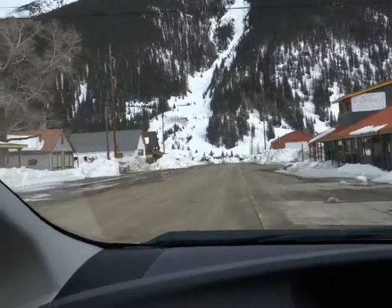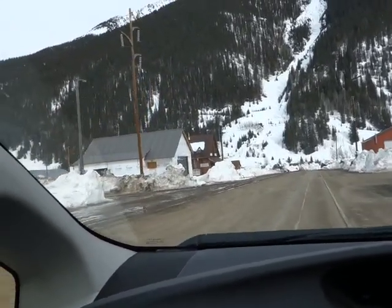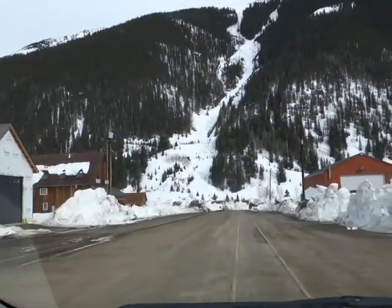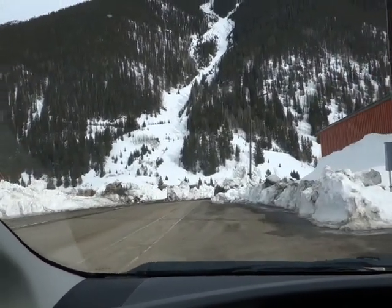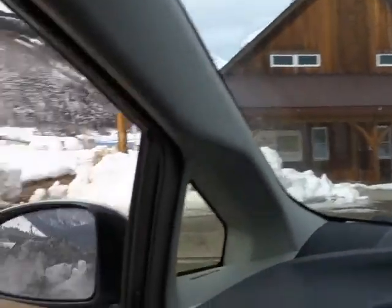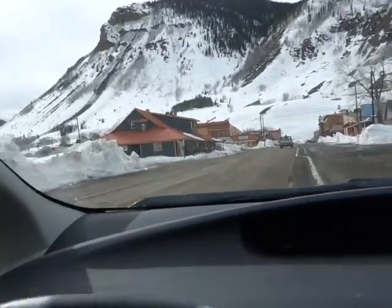Something's going on here. There's the rail. It's just covered with dirt because it hasn't been used in a while. Okay, so they got two tracks here. All right.